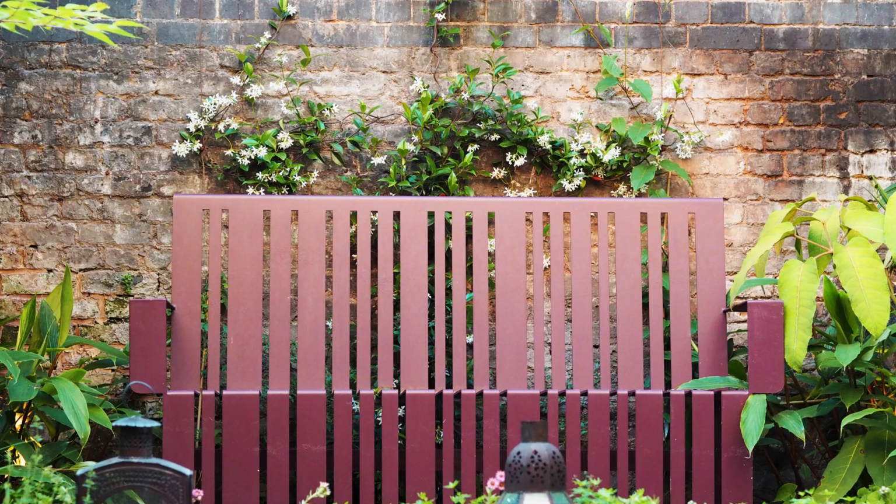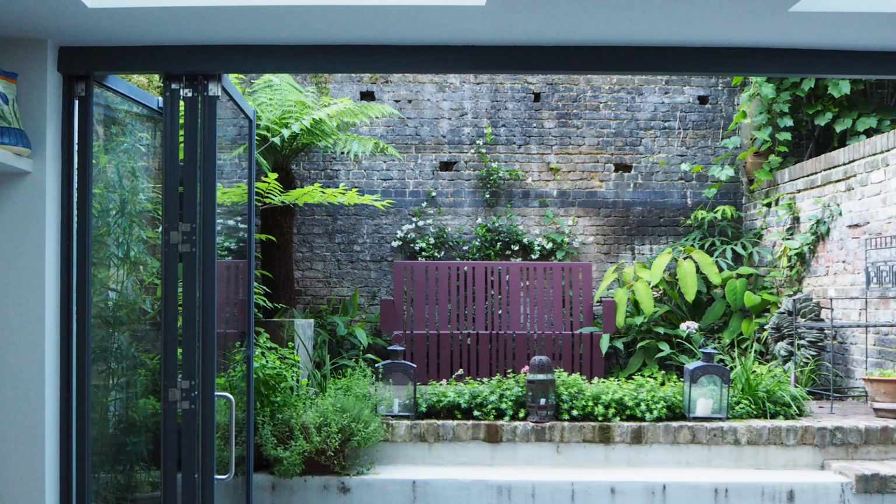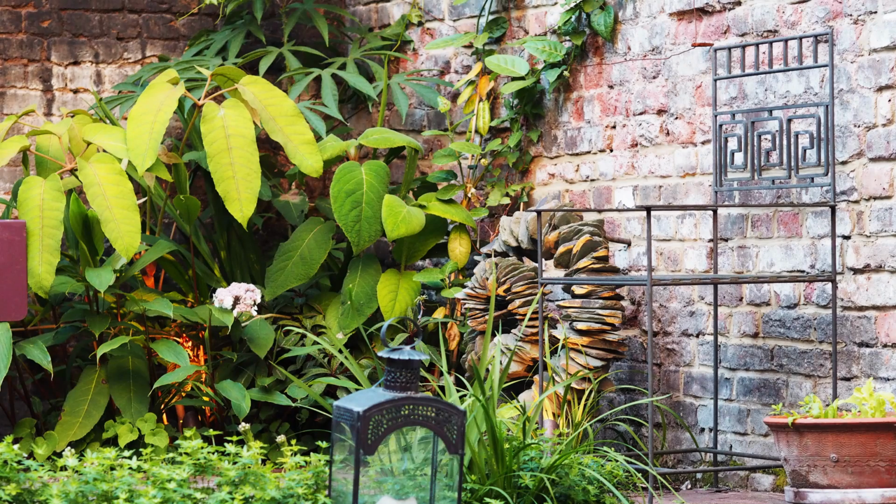And there's also a bench which doubles up as a sculpture and a focal point, because Amanda can actually see her garden from her kitchen all year round. It's got complete glass walls. She has a couple of tips for people with very small gardens. She has a chair, which is a wire chair, and so it's almost transparent. So it's a great help not to have things blocking out the view.